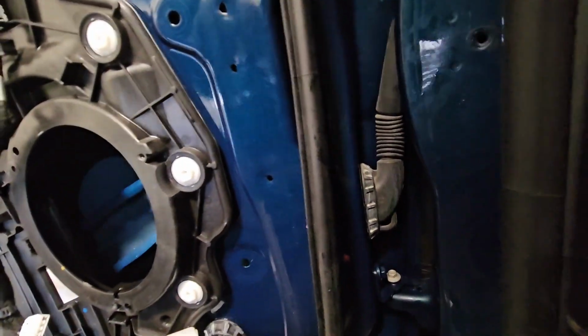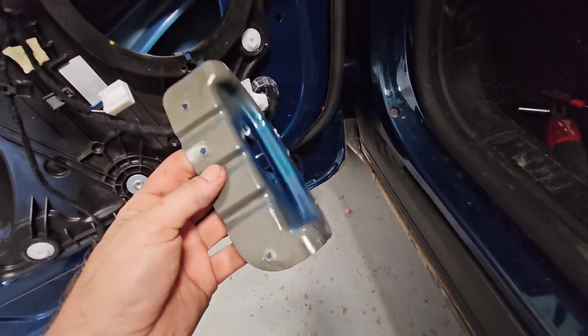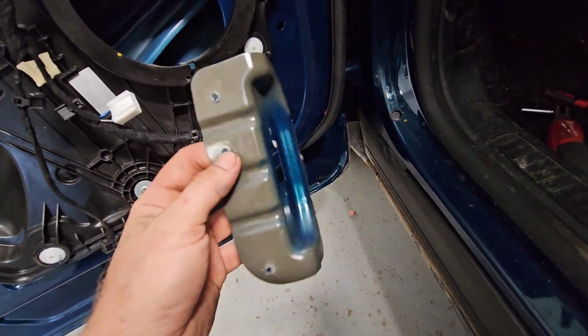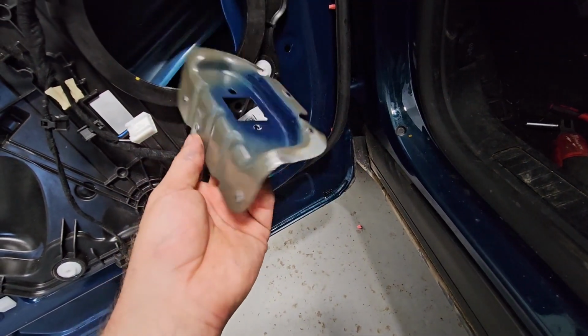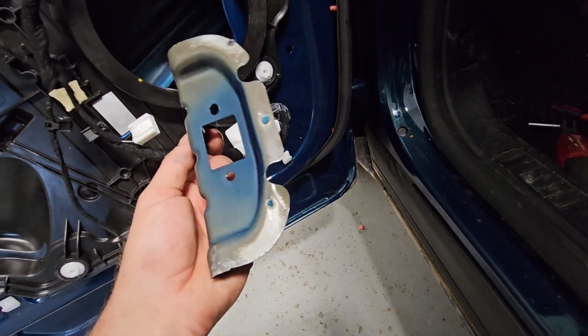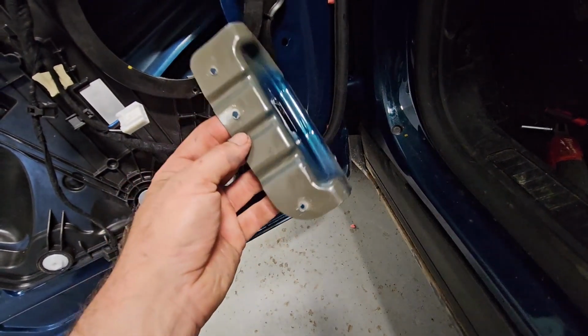And this is a known issue. If you Google this problem, you've probably Googled this problem and ended up here. This is what happens. So this inner piece is put inside the door and spot welded in at a stamping factory, then sent out to Ford where the doors are put on the production line. Here's how we're going to fix it.